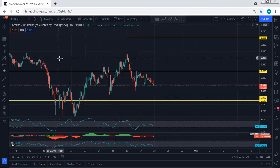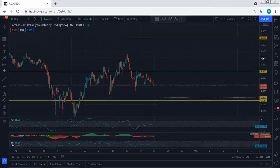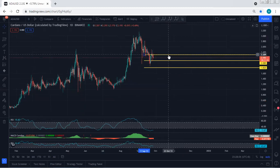Anyway, we don't need this line anymore, and we move to the daily chart. You want to see what we have based on the daily chart.